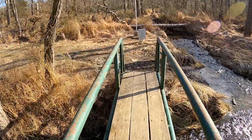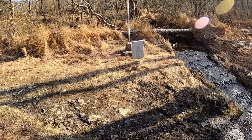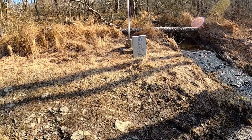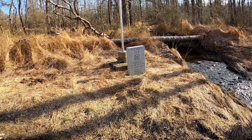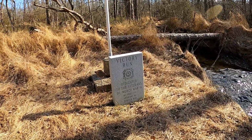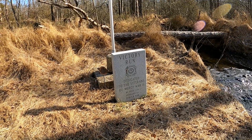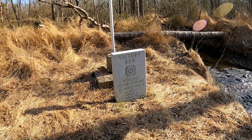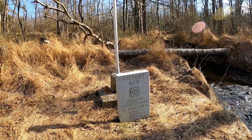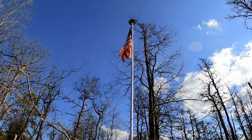We're coming up to a memorial. Let's see what it says. It says, dedicated to the veterans of World War II by Post 1779, Veterans of Foreign Wars. Dedicated in 1995. Yep. The old Stars and Stripes.